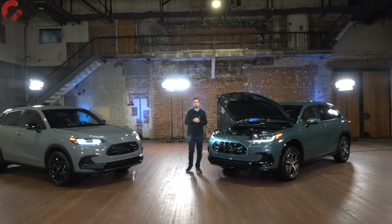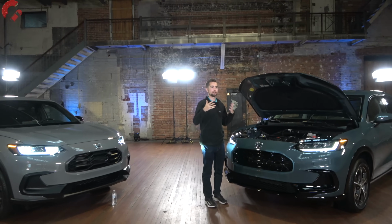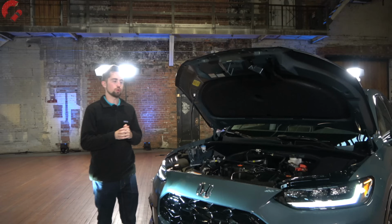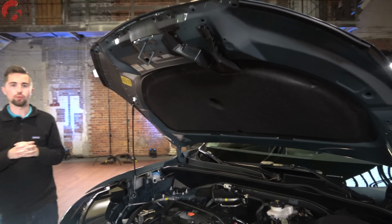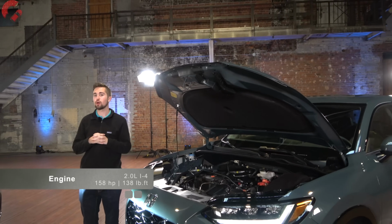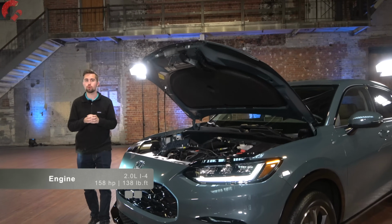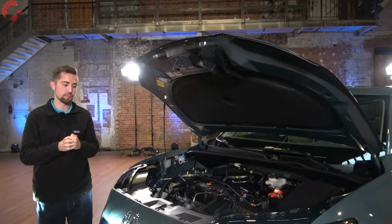Now, of course, no first look would be complete without talking about what is under the hood. And again, we're seeing some improvements for this all-new generation. We're switching to a 2-liter 4-cylinder engine. This is shared with the Honda Civic, and it's making 158 horsepower, 138 pound-feet of torque, which is 17 horsepower more than the previous generation, which had the 1.8-liter 4-cylinder.